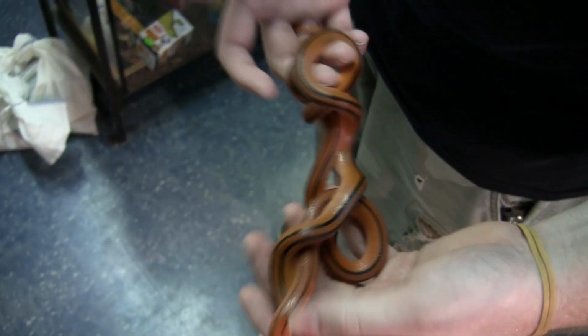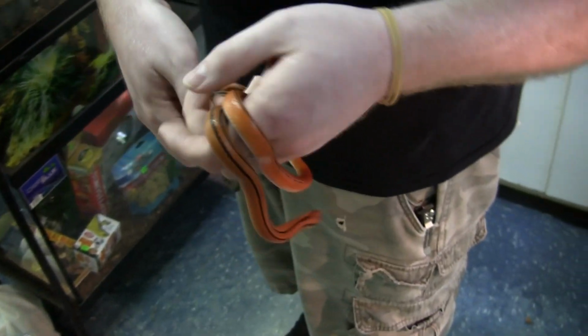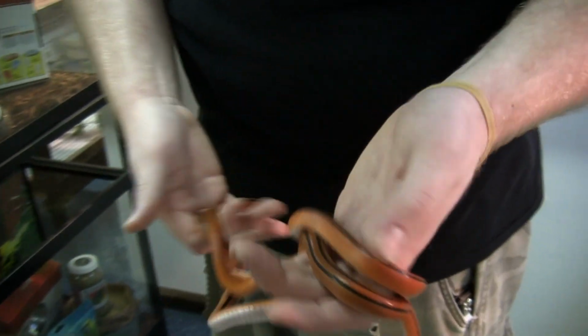All these Asian rat snakes, man, I want to go over to Asia, go check out their collection of swine, and catch me some rat snakes.